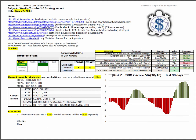Blended monthly rebalancing continues to hold these positions until on or about 1 December. These are the current leaders based on market action at the close on Friday. See that it has shifted away from the defensive plays like real estate and treasuries to the broad U.S. large cap markets, which are still the dominant place in the market. Theoretical exposure of ETF2 is 40%. The model portfolio is at 60%.